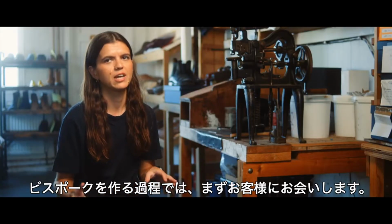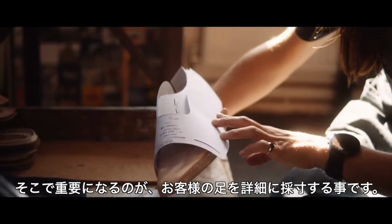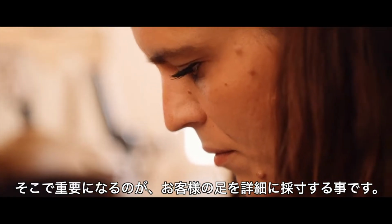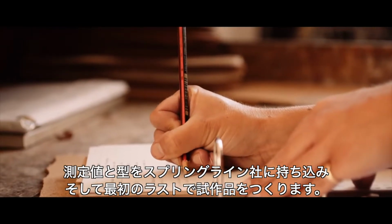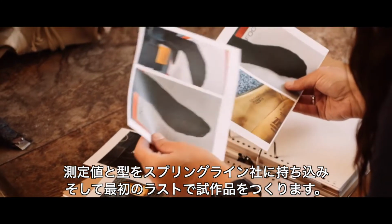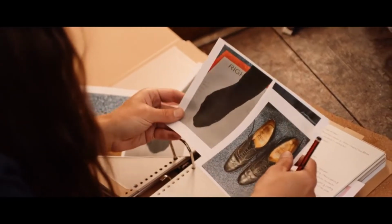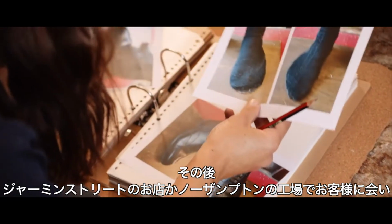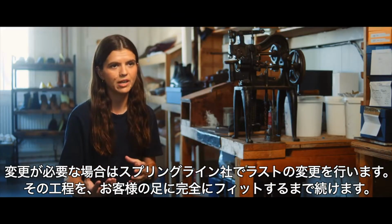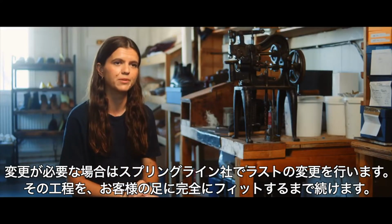So in the bespoke process, we meet a customer and we measure their feet. Every pair of shoes is made to measure, so the last is even more important that the measurements have to fit that exact customer's foot. And we take those measurements along with a mould to Springline, and once the initial turn of the last has been made, we do a mock-up shoe for the customer. We go and meet the customer, usually in our German Street store or here in Northampton, and if any alterations are needed, they go back to Springline, who then alter the last, and we do that until we get the perfect fit for the customer.